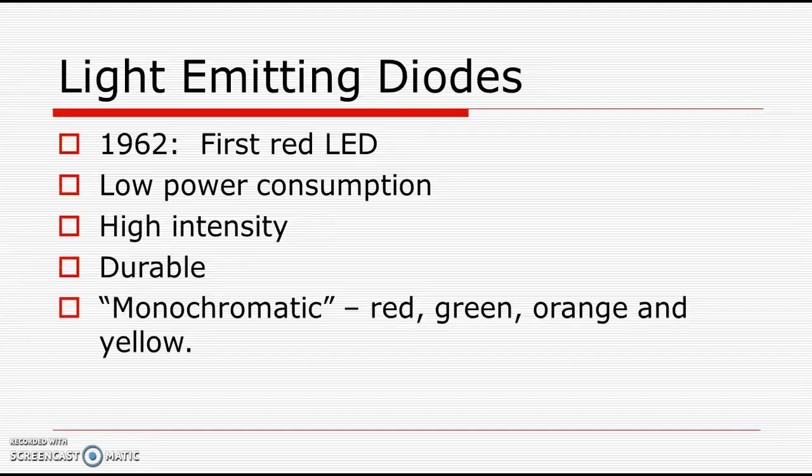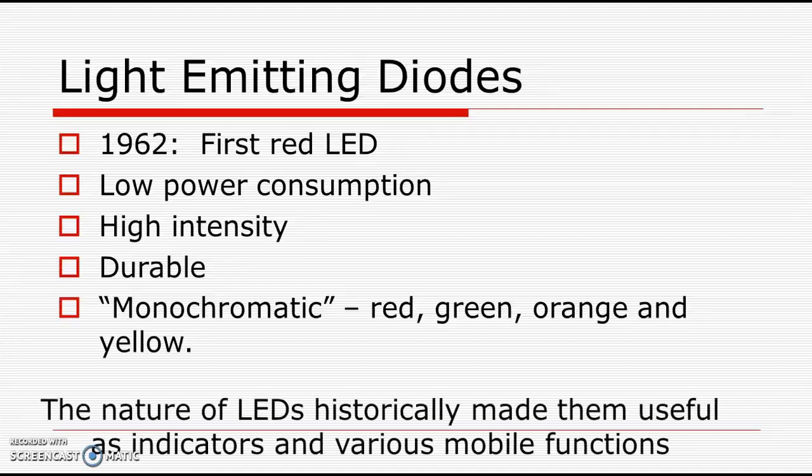It had low power consumption, high intensity, it was durable, unlike the incandescent, and they were really compelling because they were monochromatic. What does that mean? They were a single color instead of white light, like an incandescent. And by this nature, how durable they were, how good an intensity got from low power consumption, they were very useful initially as indicators and for various mobile functions in low power devices.